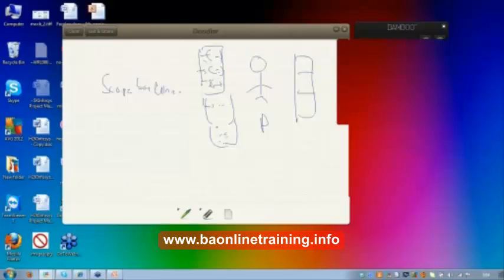Once you, as the project manager, agree that this can be done, from that point onwards it becomes the scope baseline. Scope is what? Requirements. Make sense? Sri Gauri, do you understand now? Yes, thank you.